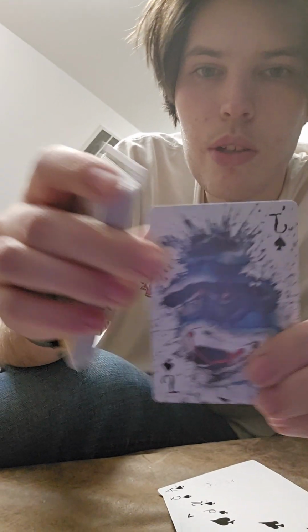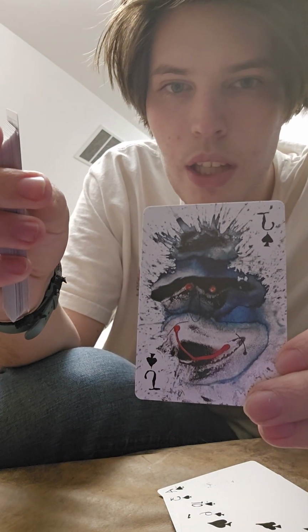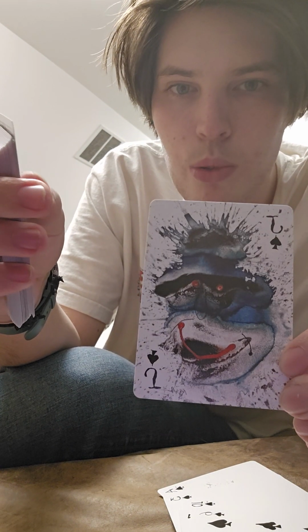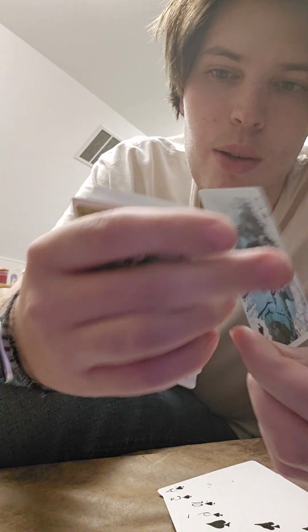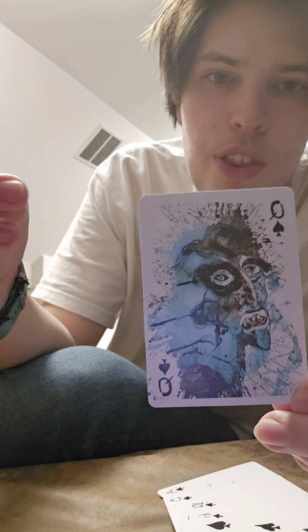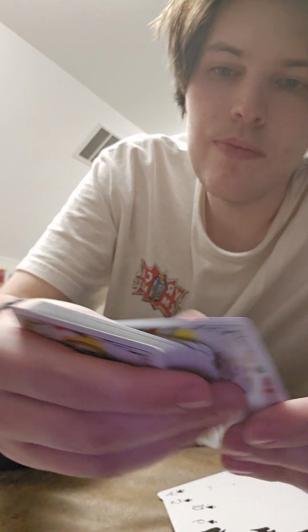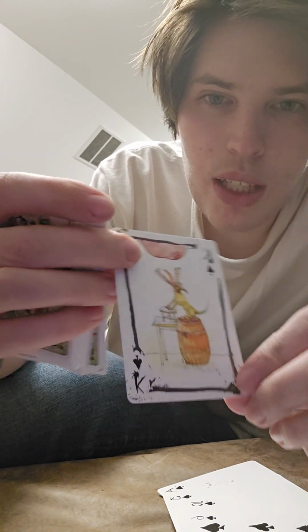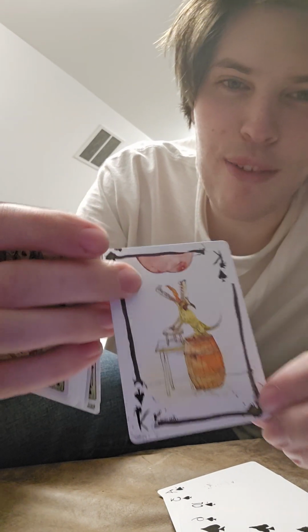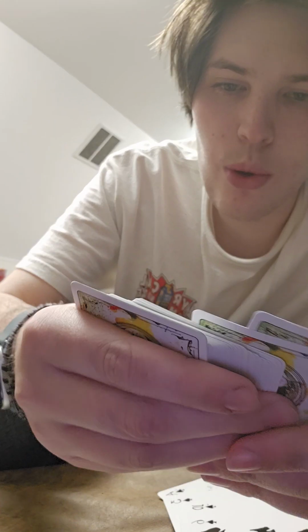So here we go. Here is the Jack of Spades. I have no clue what that is, but some cool character drawing. And then we have this witch type of thing for the Queen of Spades. And then the King of Spades looks like a half dog, half alligator sort of thing there. But yeah, all the court cards are super unique.